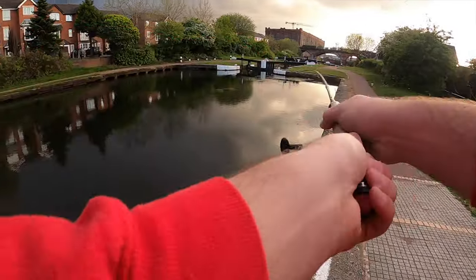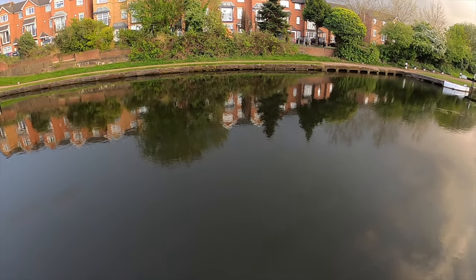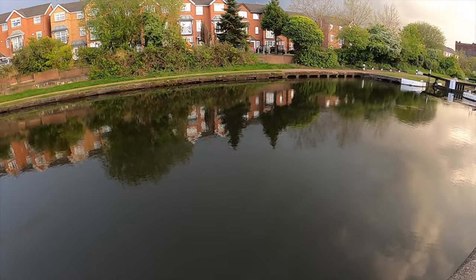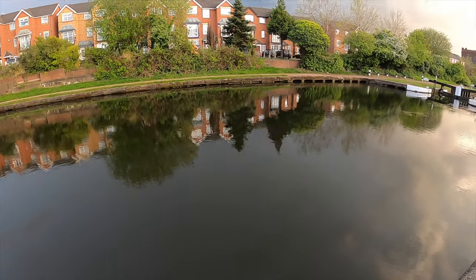Typical, really. As soon as I get down here, all the fish stop moving. Can't even see one now. When I was up there, there was loads.